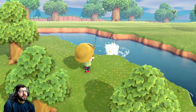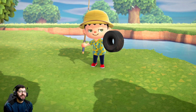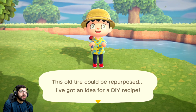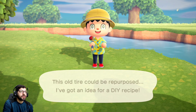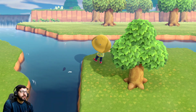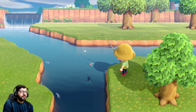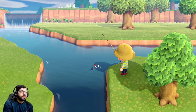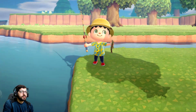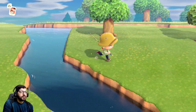What is it? What is it? Oh man, we do not want that old tire. This tire could be repurposed. I've got an idea for a DIY recipe. Come on, fishy, you know you want it. I think I already donated one of these. We'll sell it.